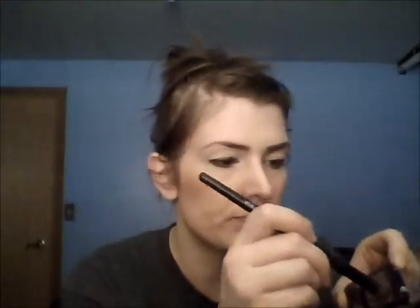It's an e.l.f. brush. So I'm just going to get a little bit of color here. Just pick it up a little bit. Don't get too heavy, otherwise it'll start dusting down your eye here. But I'm just going to brush it along my brow bone a little bit, bring it down here, and then brush it into my eyelid a little bit.